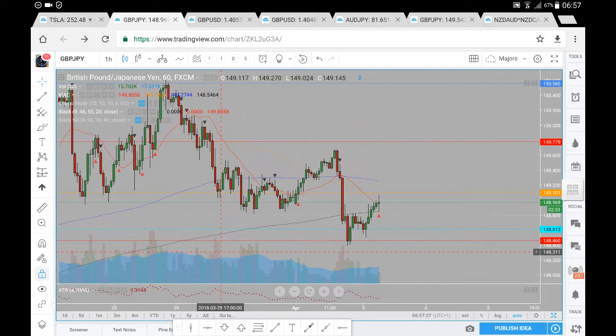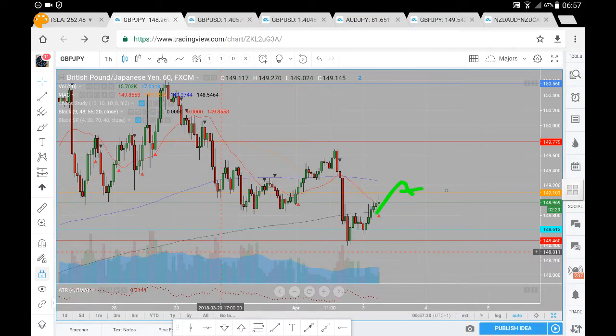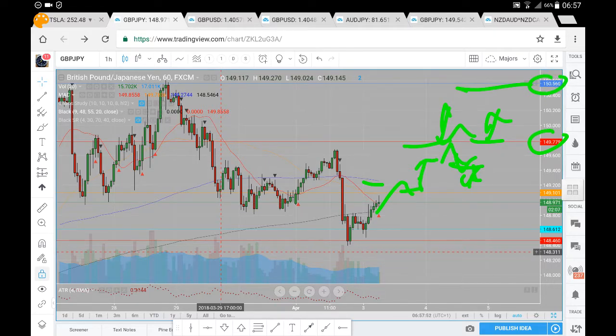If, however, we do see the progression to the upside, we see if we are able to break and hold above the 149.10. If we do break above and hold above the 149.10, we're then looking for a move beyond possibly the 200 period moving average sitting in around 149.30, and we're looking for a move back up towards that 149.78, major level marked out here in red, from which we could potentially see sell side momentum return to the market. But if we do break above and hold above the 149.78, we're then looking for progression towards that 150.56, major level marked out here in blue to the upside.